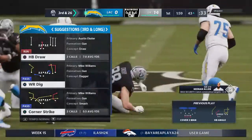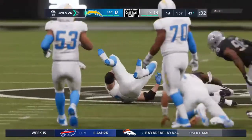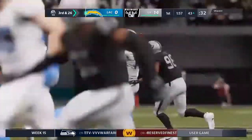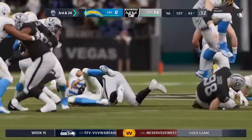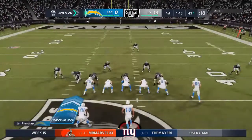Wasn't there? Lost the football, lost a lot of yardage, but I think the good news outweighs it. Able to retain possession. That was big for them. So danger averted for the moment, but now here's a 3rd and long.